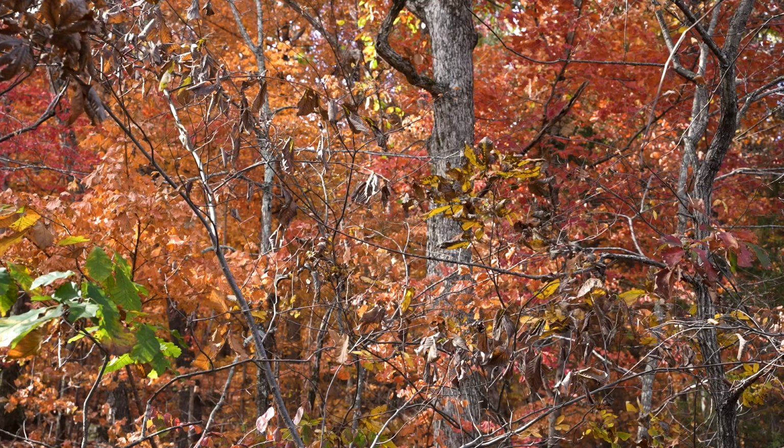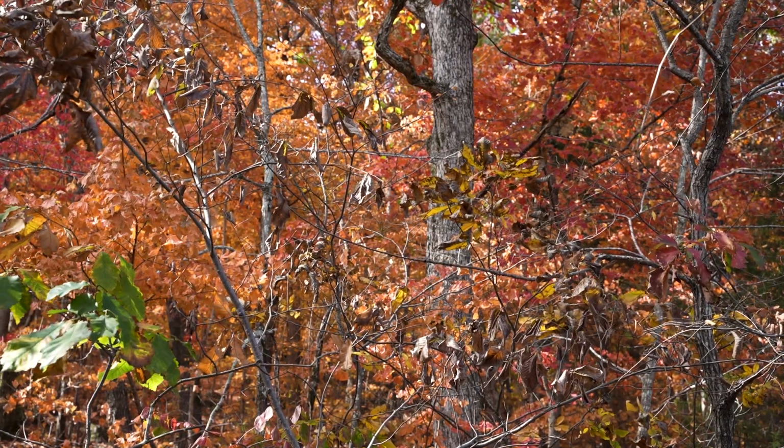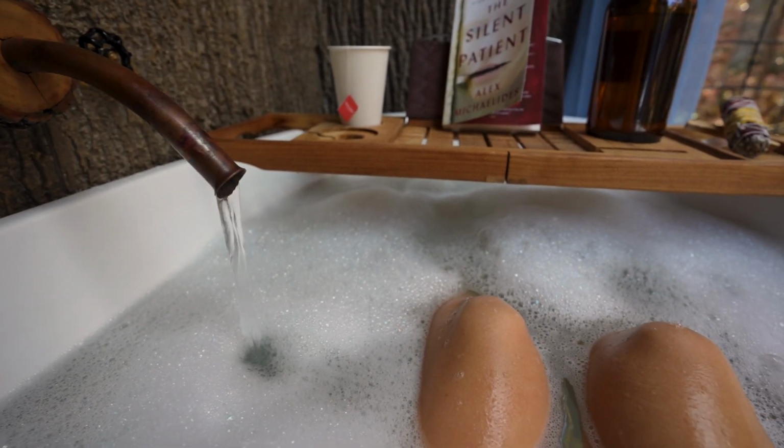This morning I woke up to the most glorious sunshine, and I've just filled up the bathtub. It's nice and warm. I'm about to hop in. I had some sage burning just to bring some positivity to the air. I have my book ready to read, and I also made myself some black tea. And I just can't get over how gorgeous it is in sunlight. All of the trees are just painted every shade of gold, orange, and red, and I really do feel like I am in a fairy tale. All right, I'm gonna go and hop in the tub.